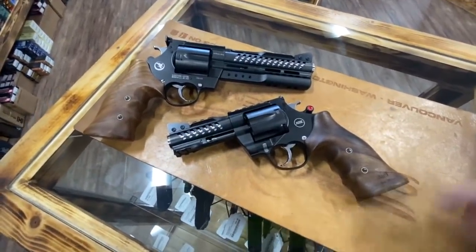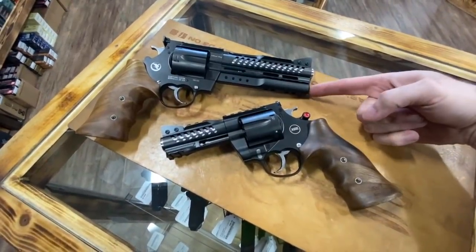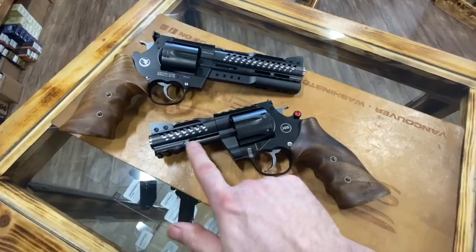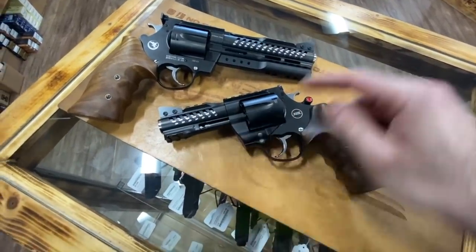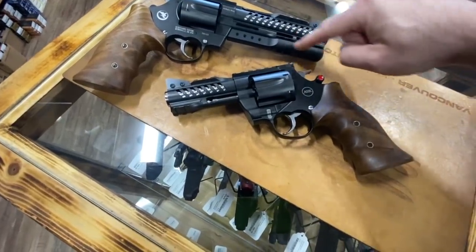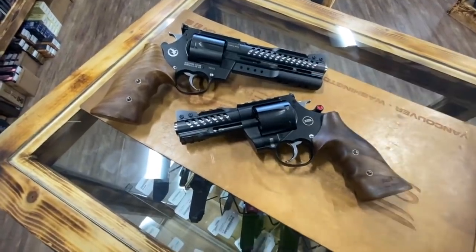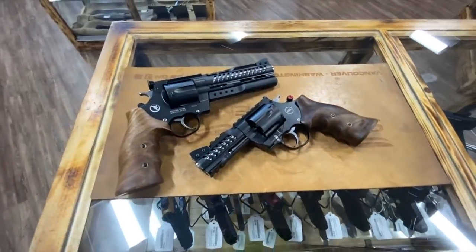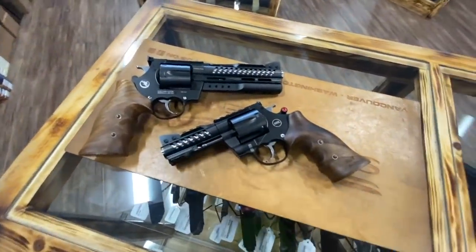This is one of the few times though I think I like the 6-inch better than the 4-inch because I like the weighted piece they have on the barrel here. If they had that on this, I think it would look very cool, but I don't know if they have one available for the shorter gun. You think you could just take this piece, but no, because this has got multiple rail pieces. This has only got two, so it'd be a little harder to do that, but it looks really nice. Hopefully they'll make one of these for this.